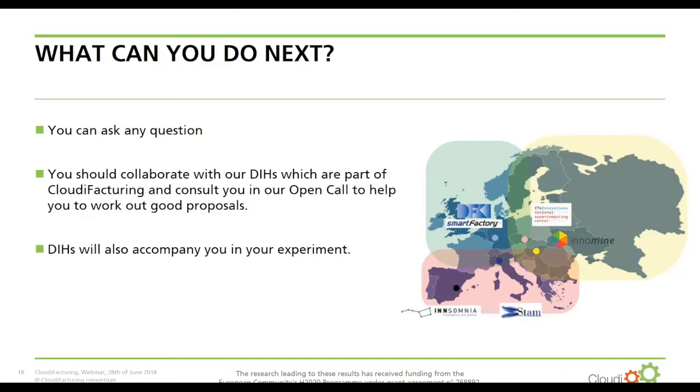What else can and should you do? You should collaborate with our digital innovation hubs. You see a map on the right-hand side, and the digital innovation hubs have a certain spread over European regions, and they are part of the CloudiFacturing consortium to help you in working out good proposals. So we have DIHs in different regions, people with different language skills that can talk to you in your native language, at least in some of the European languages, that may help discussing ideas and working out the way forward. And also those DIHs will later on then accompany you in your experiment.